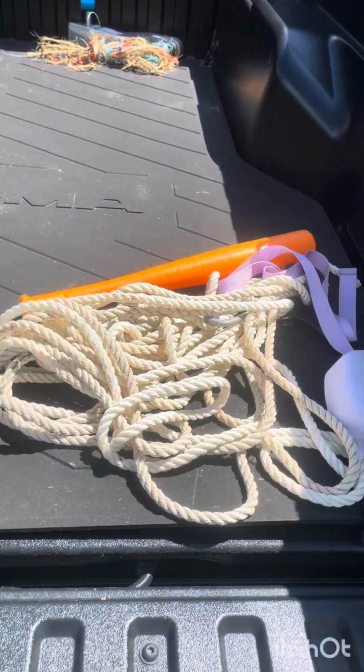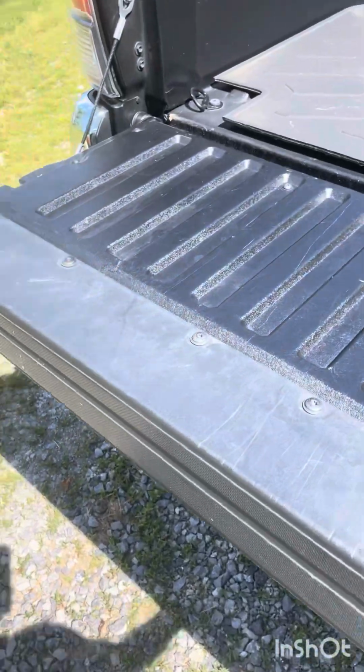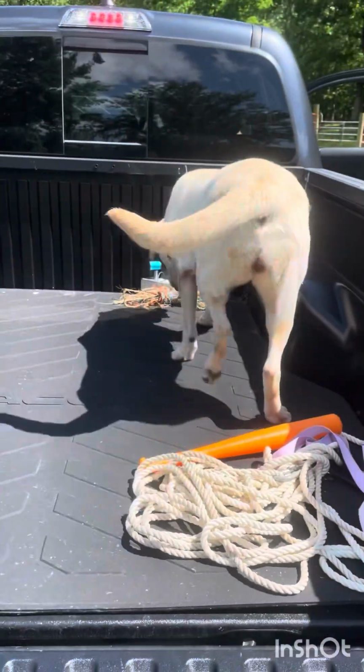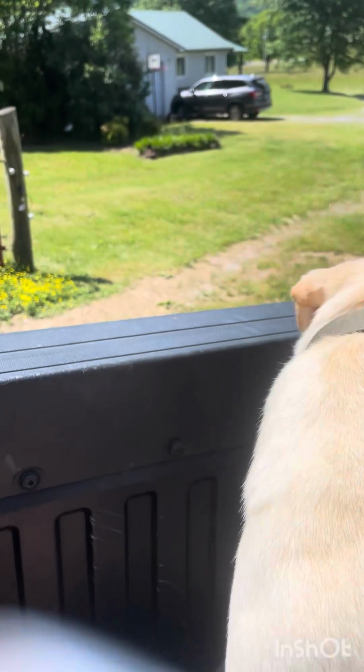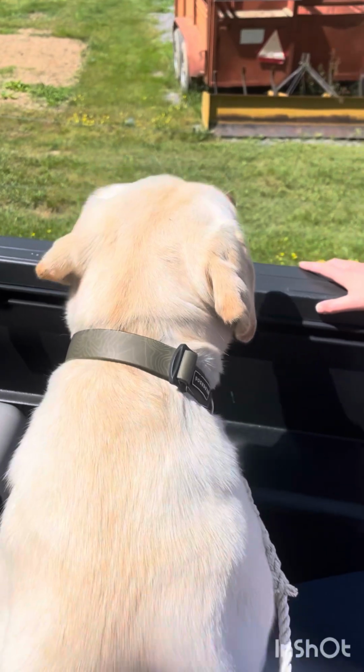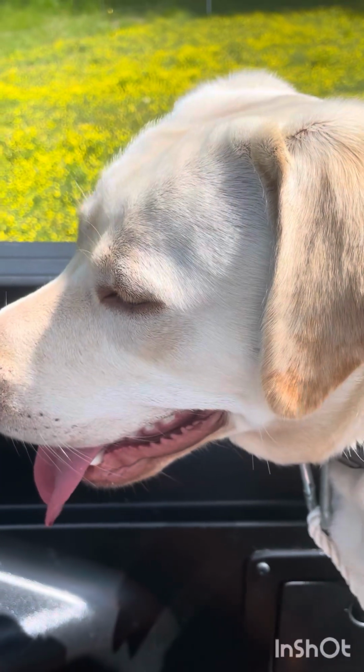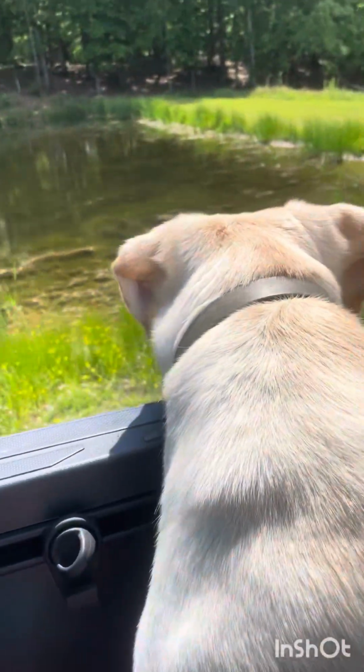Before I got Oakley loaded up, I got her gear ready. I tried to get Oakley to load up in the truck. After a few tries, she finally got up there on her own. She was really excited to get to ride in the truck. Normally we make her ride in the cab with us, so the fact that she got to sit back there, she was really excited about.